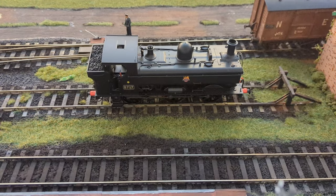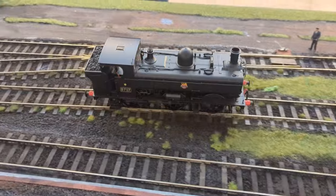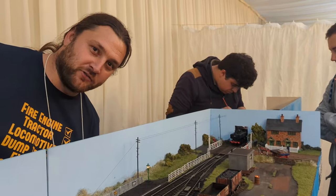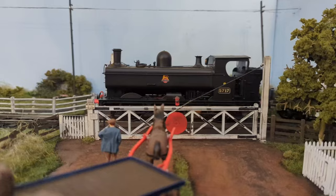My plan was pretty simple. Get all of my stuff out, couple all of my stock together, and give everything a really good run, running many, many times the length of Scole, pulling all of my stock. I want you to know the owner is actually suffering physically because I put Western region on his Eastern region layout.